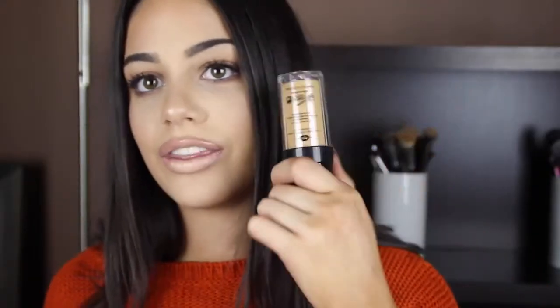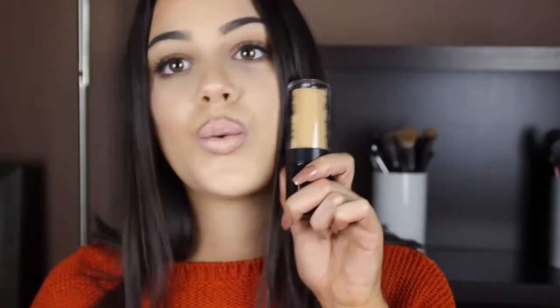The first one I got is the Makeup Forever HD foundation. I actually got two, but this one here is the shade 153. And as you can see, it is just way too dark for me. Even when I'm super tanned, this shade is just way too dark for me. So I don't know what to do with it because I spent money on it. And then I was like, damn. And then I really, really wanted to try that foundation, so I got another one.